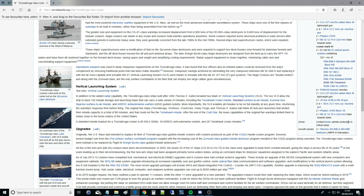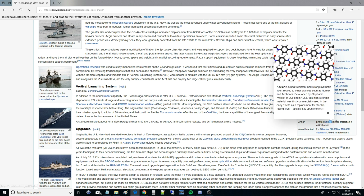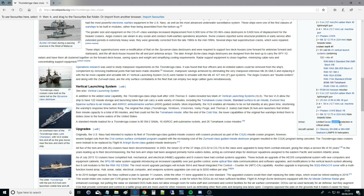Armour: limited Kevlar splinter protection in critical areas. One thing I didn't get any answer from you guys on is the splinter armour protection. So I'd like to know what you guys think about that.